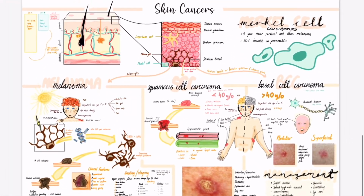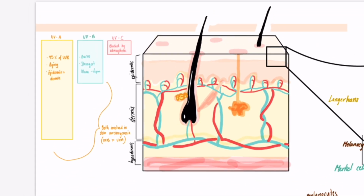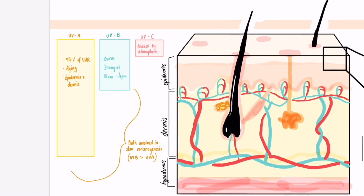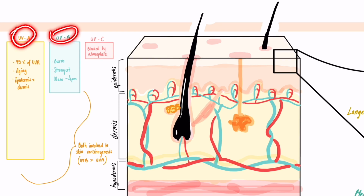The greatest risk factor for skin cancers is sun exposure. Regarding the types of ultraviolet or UV radiation that's present, there are 3 different types: UVA, UVB, and UVC. The different types have different levels of penetration.